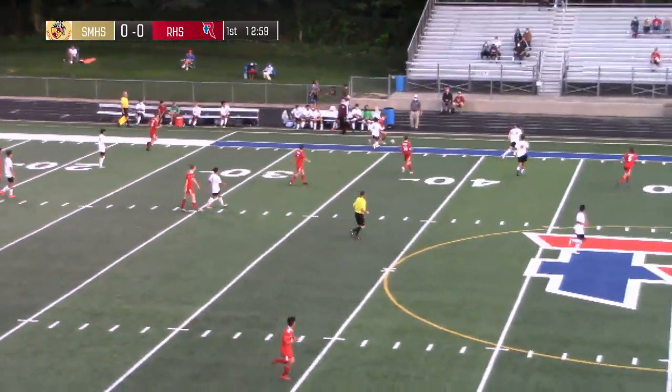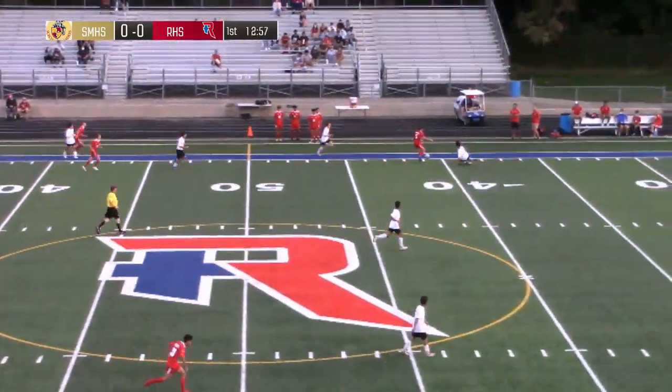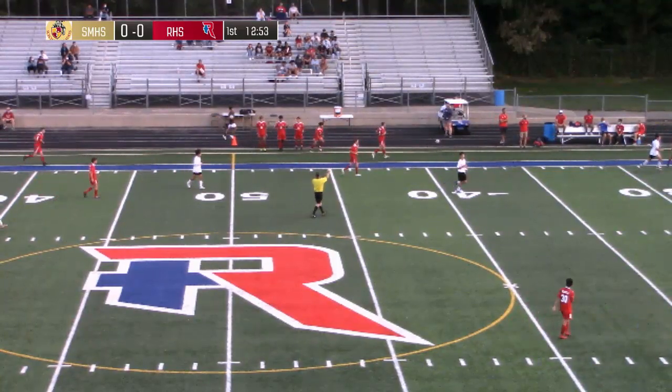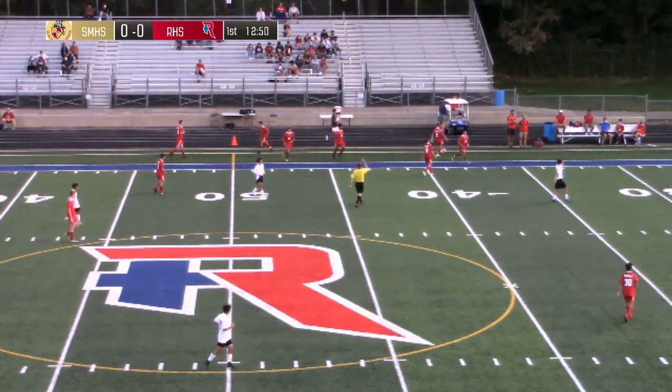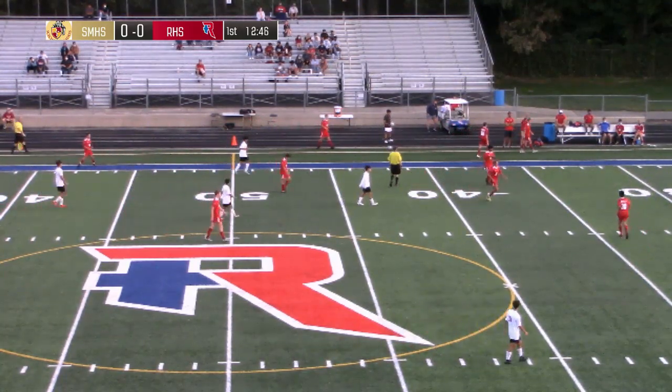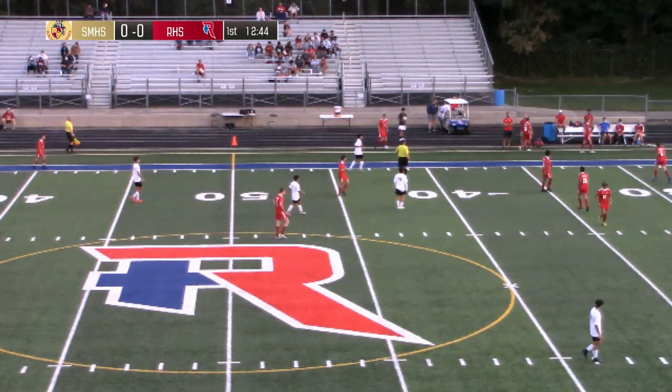Brady Newitt on the far side. Plays it ahead. Caps. Ooh, and a nice play. Sliding play by the defender. Brilliant foresight. Sliding play by the Scecina defender there on the far side. That was number 22, Marco Soriano. He saw that coming from a mile away.